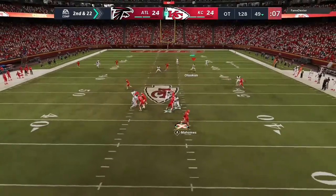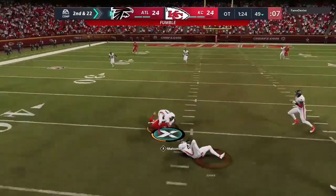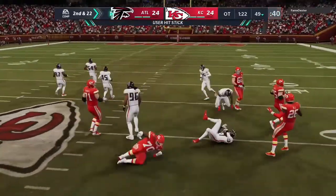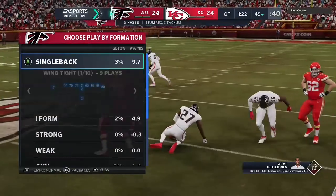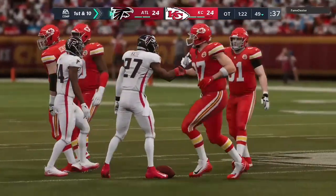Throwing on second and long. Mahomes eluding the pressure right. He'll run it. Mahomes hit. He lost the football. And the Falcons grab it. And he'll return this one just shy of midfield to the 49. And a costly, costly mistake.